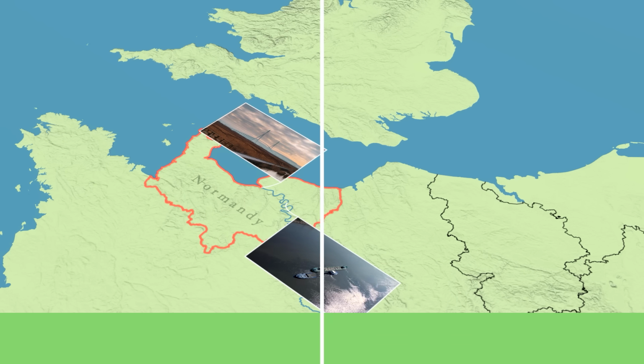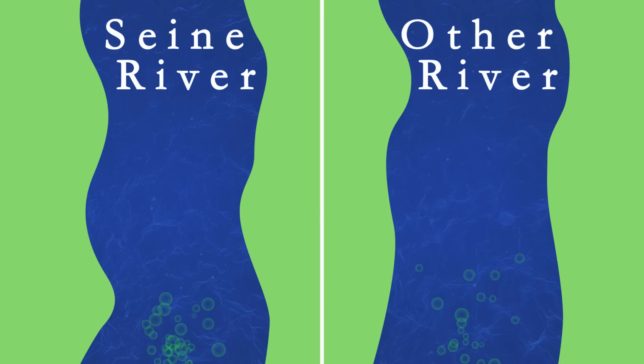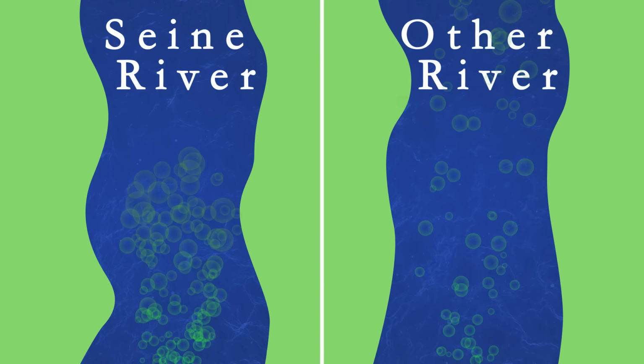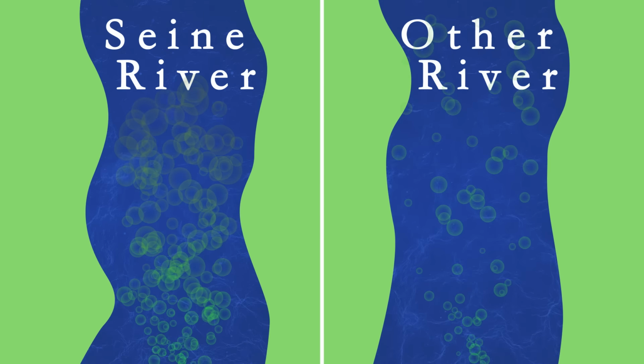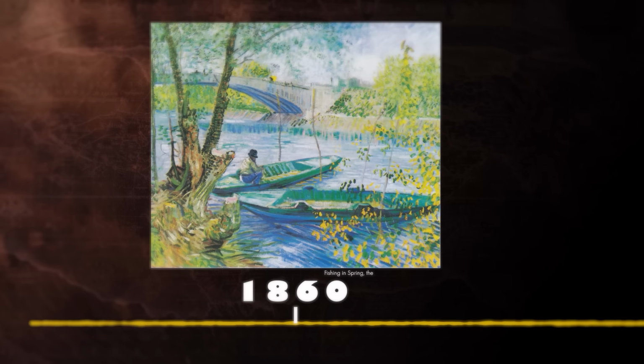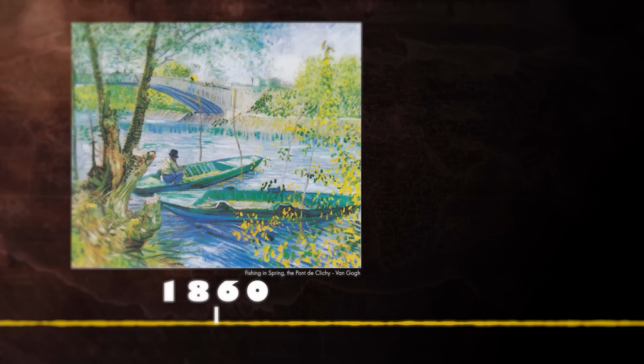This shallow gradient and slow flow, which shapes many aspects of the middle and lower Seine, also has the unfortunate side effect of retaining pollutants far longer than in faster flowing rivers. In historic Paris, before the advent of the Industrial Revolution, this issue was still manageable, and the Seine is often depicted as a place for fishing and bathing in Impressionist art.